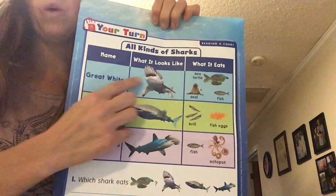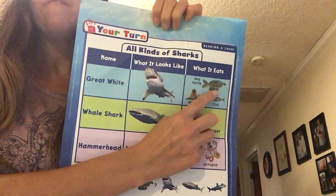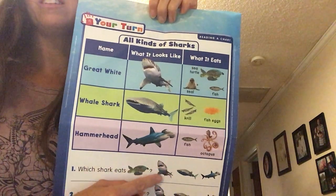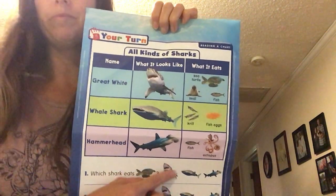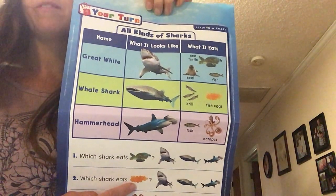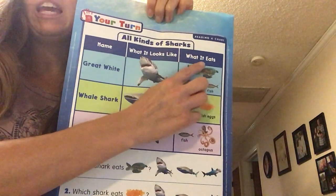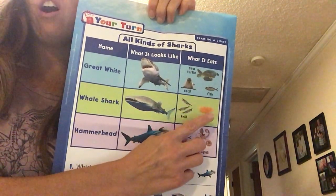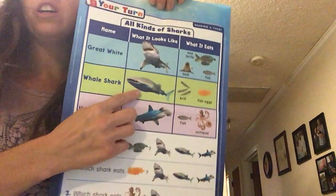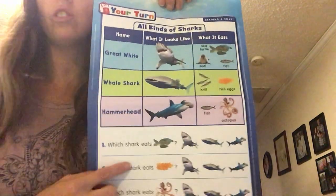Let's find the section what they eat. Which one eats the sea turtle? The great white. Dun dun dun. So we'd circle great white. Number 2, which shark eats fish eggs? So where on the chart would we find this answer? Let's go to what it eats and find the eggs. There they are. And let's scoot over to that shark. What is this one called? The whale shark. So we would circle the whale shark. Good. We're using the chart to help us answer the questions.